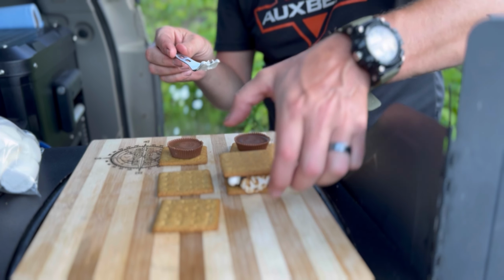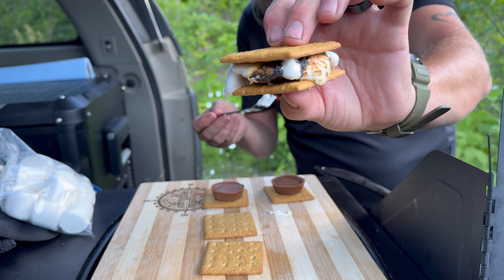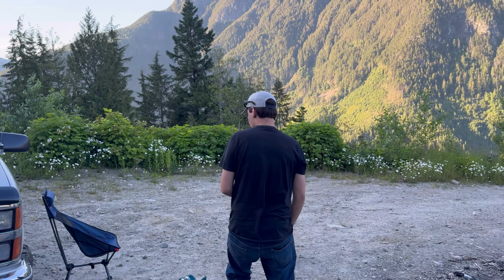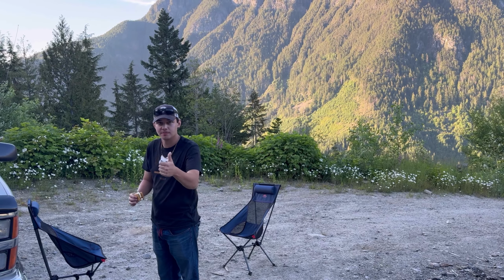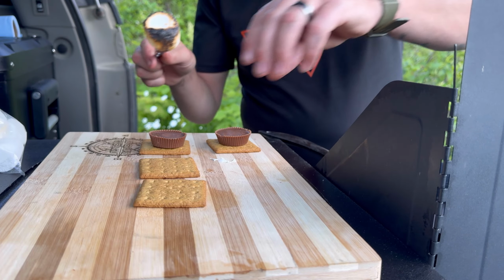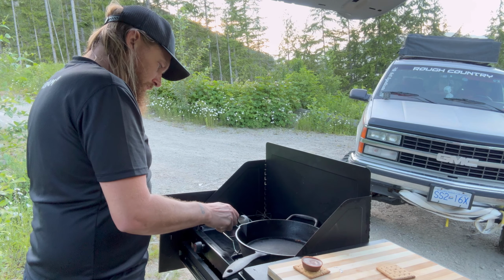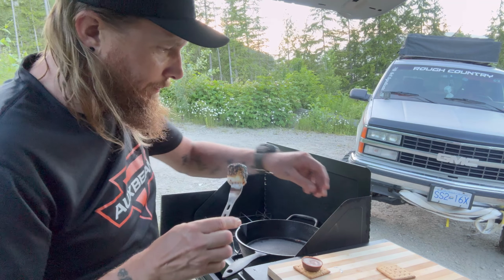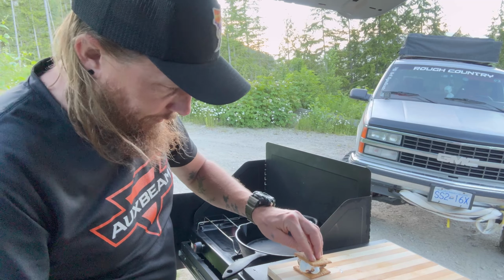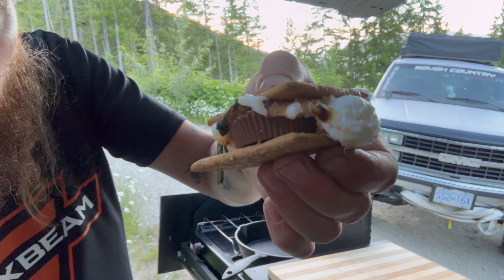Oh, that is so much better. These s'mores are better. It's gonna be way better than the pizza. Shannon, is it so much better than the pizza? We paid him to say that. Look at that. Oh, looks so good.